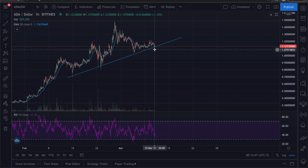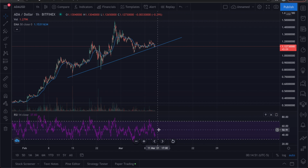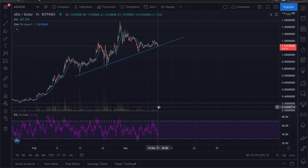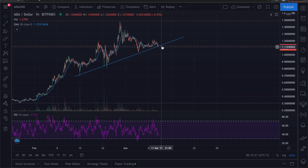Multiple touch points. So it could drop back down here and then test this area. The RSI right now, at least on this 1 hour time frame, could indicate that it might be a little closer towards the oversold area. It's not technically there yet, but it looks like it's trending that way. So who knows, if people were to actually get some more volume buying in, we could see that turn back to some big green candlesticks.